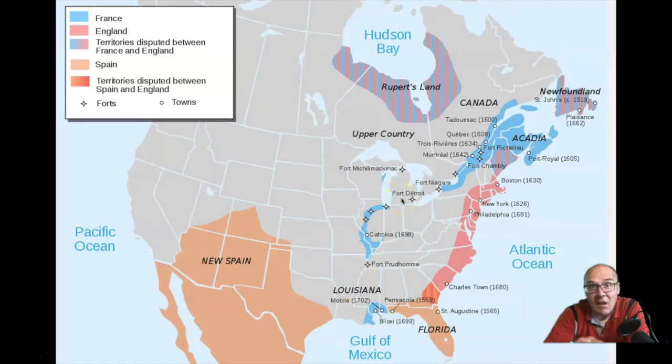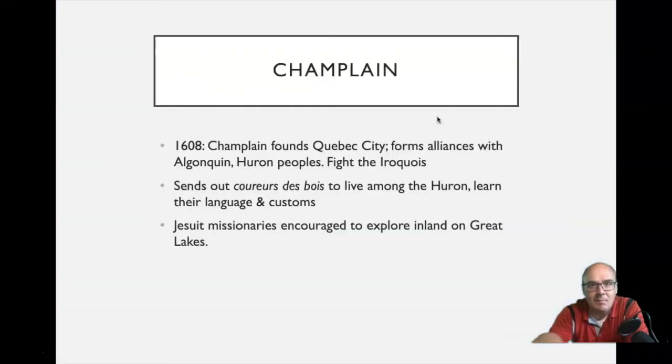The French care about kind of controlling the rivers that allow you access to all of this area in the middle of the North American continent. The Spaniards care about the South. The British care about the Atlantic coast. And the French are the only ones really worried about the inland of what will become America and Canada.